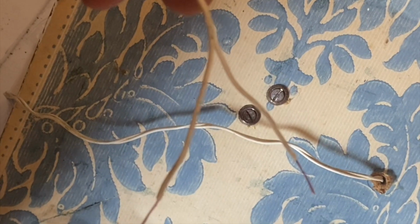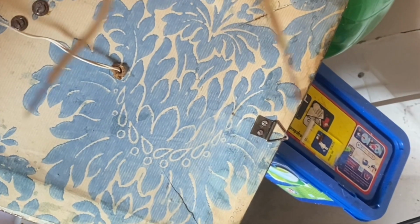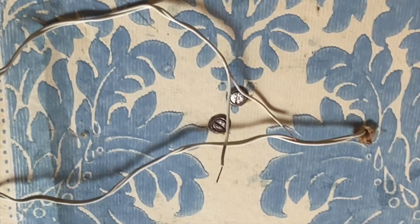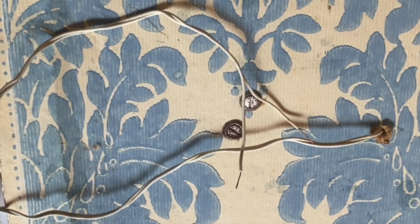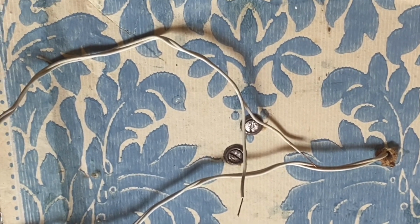Okay, so I've, will that focus? I've stripped the wire off at the end. And unfortunately it won't focus, which is not surprising because this is the thinnest wire I've ever seen. This is speaker wire, this is not electrical cable. But, you know, what won't you do for YouTube? I'm going to plug it in and we'll see how we get on. I certainly won't leave it plugged in for long.